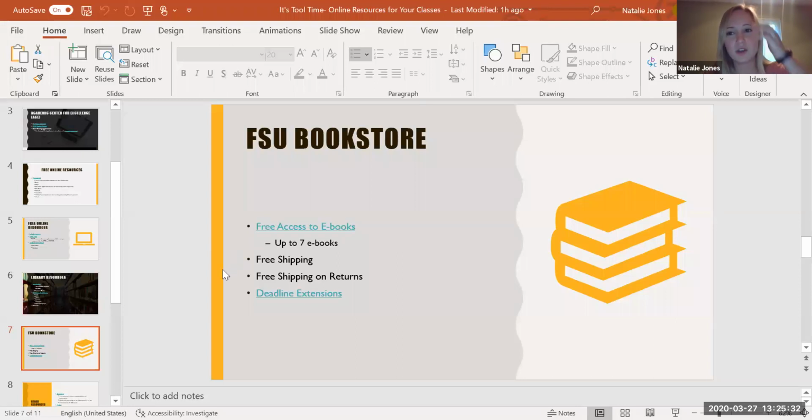The FSU bookstore is also offering free shipping right now, and also free shipping on return, so you don't have to come back to campus to return your books. I just thought that was some good information. And if you need a deadline extension on returning your books, then they're offering that at this time also.